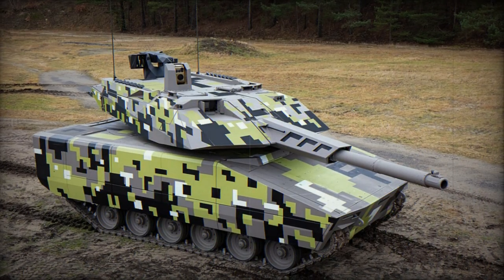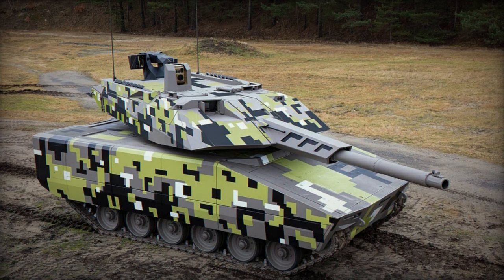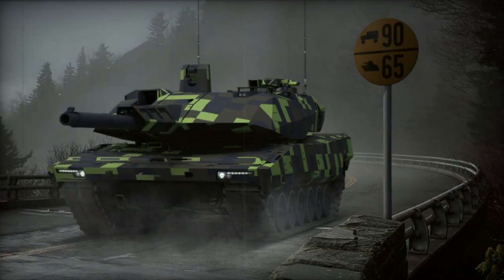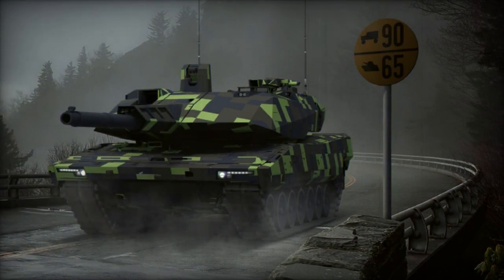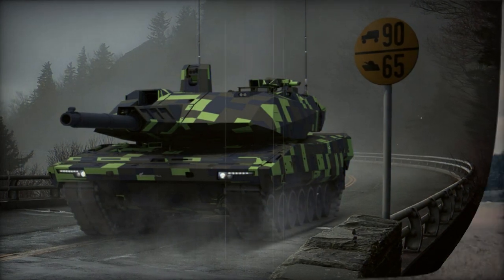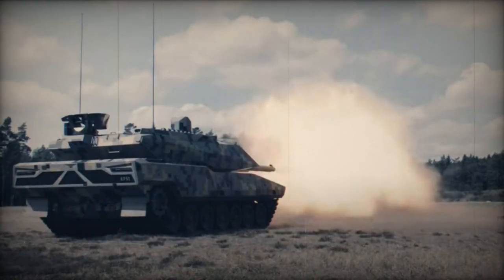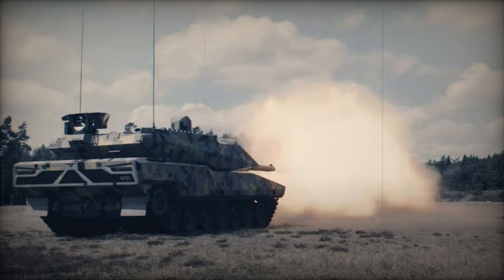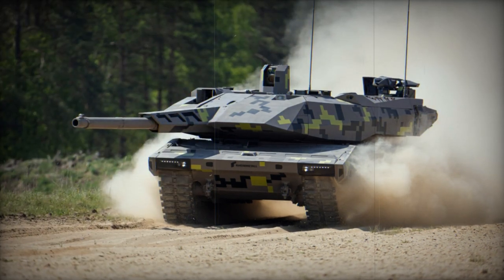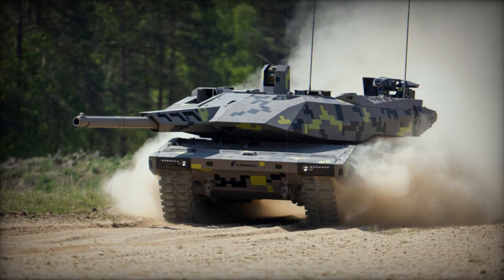A 12.7mm twin machine gun was fitted, while the current Russian Armata-based T-14 tank has a 7.62mm twin machine gun, but the story is the opposite with anti-aircraft machine guns: a 7.62mm remote-controlled anti-aircraft machine gun in the KF-51 Panther and a 12.7mm in the T-14. All machine guns are remote-controlled, giving safety to the crew.